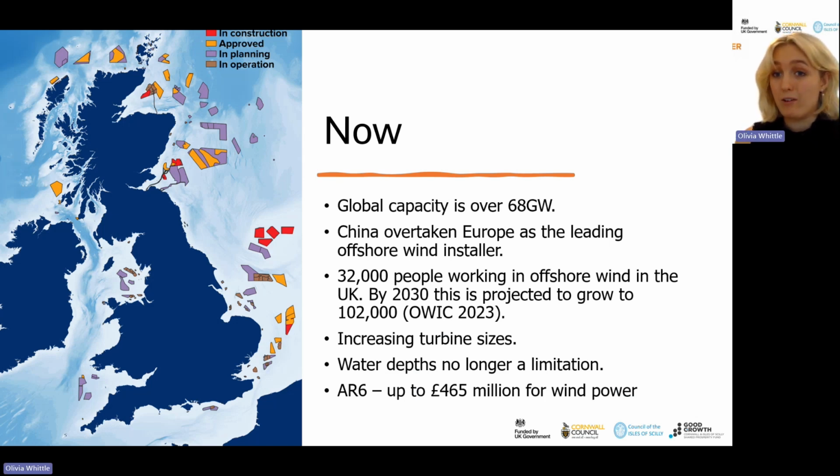So currently our global capacity at the end of 2023 was 68 gigawatts, and according to RWE, they estimate we have around 1,360 gigawatts of offshore wind in development currently. So this is obviously going to have huge implications for the workforce, with over 100,000 people predicted to work in offshore wind in the UK alone.